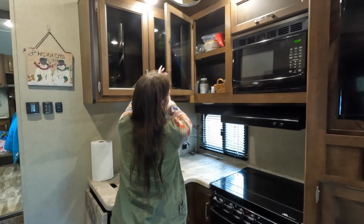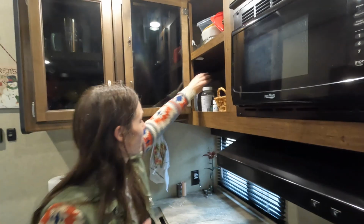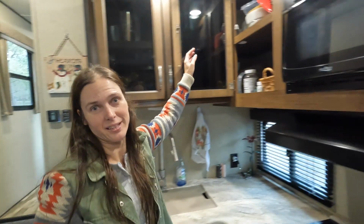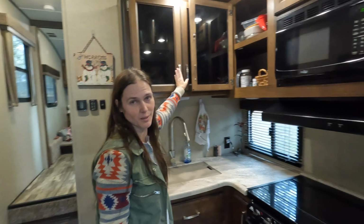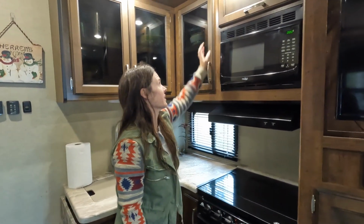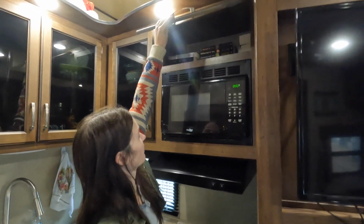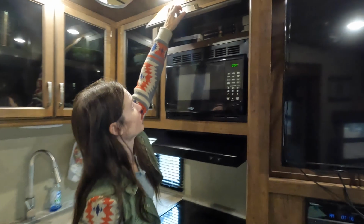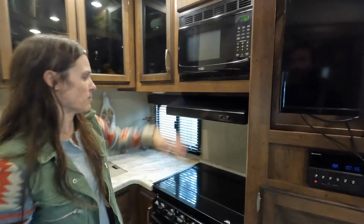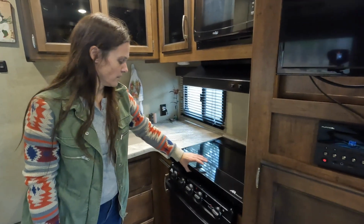And then it goes... The only downside to this is this goes all the way back here. Well, I mean, for me, you can't put anything back there. It's got to be stuff you don't need to get too often. And then there is a thing up here. I put books up here, but because I can't reach it very well, I only get out my books when I need. And then you got the microwave, the stove, which the stove's kind of dirty, but it's lived in.